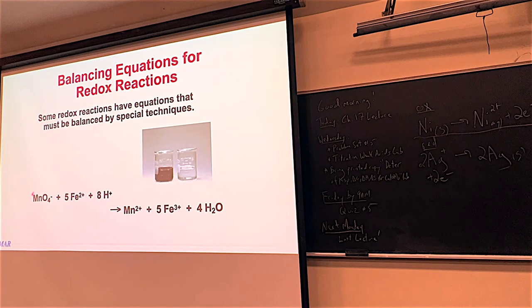If you look at this manganese, this is actually a manganese plus 7. If you remember oxidation numbers, and if you don't, it's okay, oxygen is negative 2 almost all the time, and there are 4 of them. So 4 times negative 2 is negative 8. Now, the overall species has a negative 1 charge. So if there's negative 8 from the oxygens, that means the manganese is a plus 7.